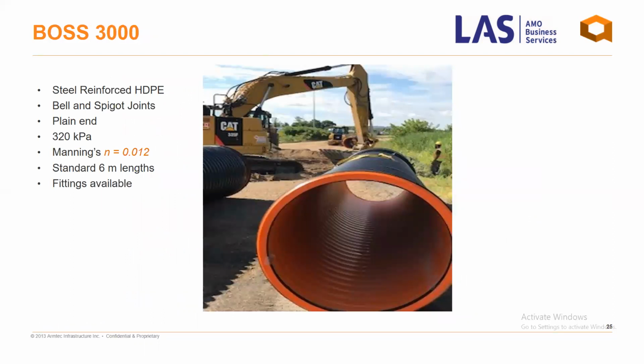There are other alternatives to a steel reinforced HDPE. This is the pipe that we've manufactured. Duramax is a product that we are a licensed seller of within Ontario and Canada. Boss 3000 we manufacture in Woodstock. It's also a steel reinforced polyethylene pipe, but it is helically wound as opposed to annular as in the last product. The main thing to add about this product is it is 320 kPa and is CSA certified. So it's made in Canada and it does meet all the specifications.